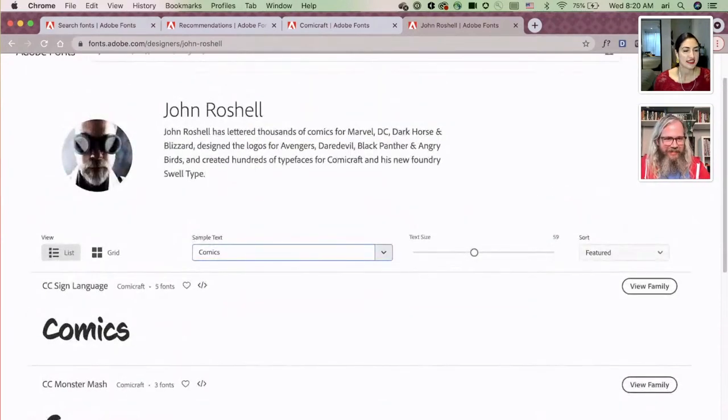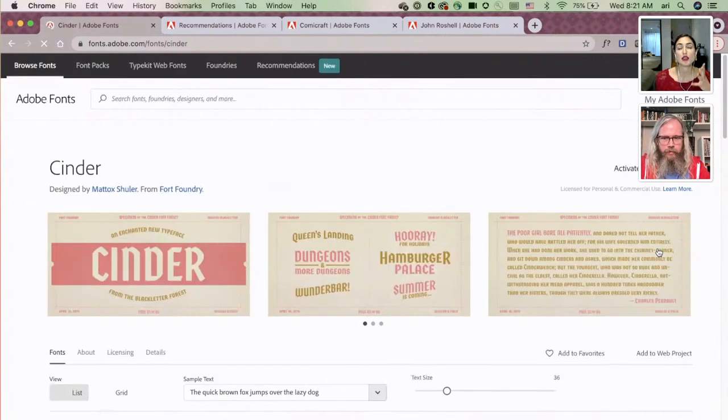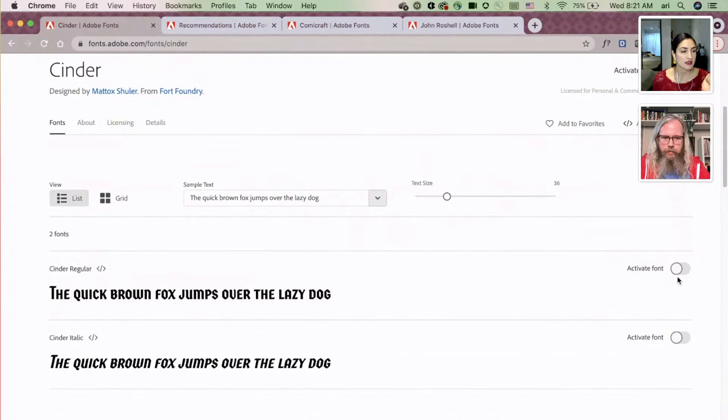Yes. So that's how you would explore. And then how to activate fonts. It's super easy. All you have to do is go to the family page. And this is Cinder that I clicked on. It's the number one on the list because the list was sorted by featured and it happens to be featured today. So I go here, I can see all the images. And then all I have to do is click activate on this font and it will be available to me in my apps, not only Adobe apps, also my other desktop apps because it gets installed system wide. So it's as easy as that.